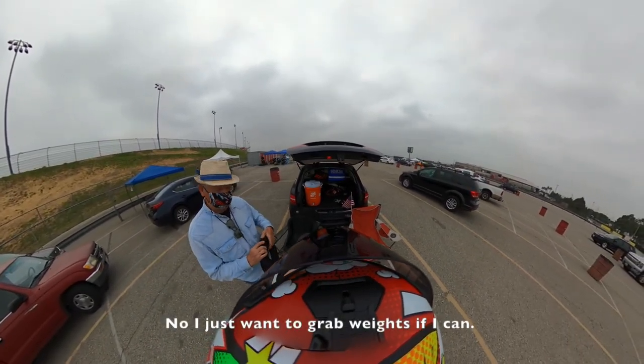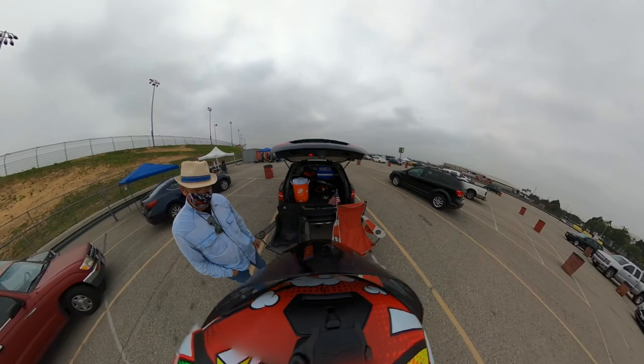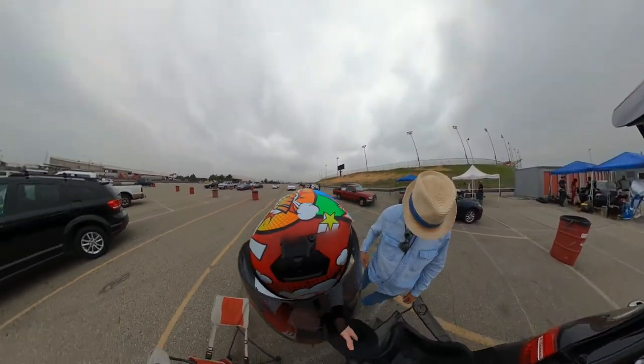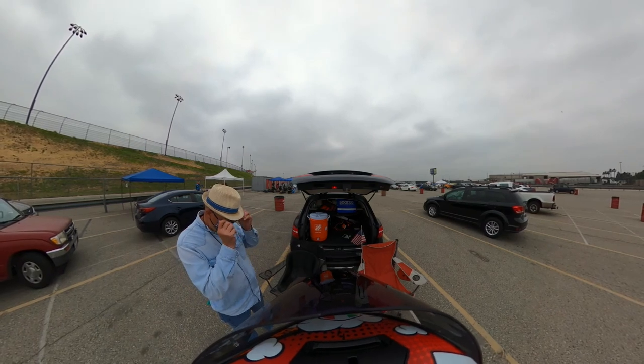I'm just going blind so I can grab weights. No, I get it, because I have a different setting. We don't need a rush on that. Grab your gloves and let's walk over there. Remember to lock the car. I'll grab the seat insert.